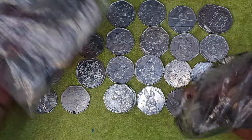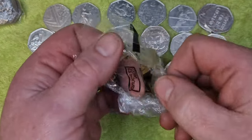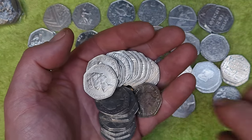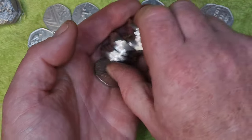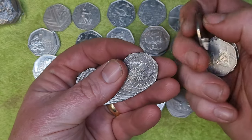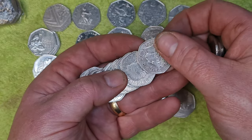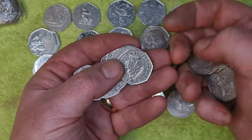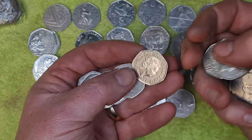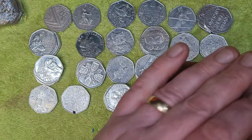Two bags left. We've got this one and we've got this one. Okay, we'll go for the normal one, and then we'll dive into the staple bag right at the last one. Can't say fairer than that, can I? Okay, 19, no, no, no. 13 is nothing. 2008, that's just a shield though, don't keep the shields from that year. Oh no, come on, it's looking like it's nothing for that bag, and it isn't.